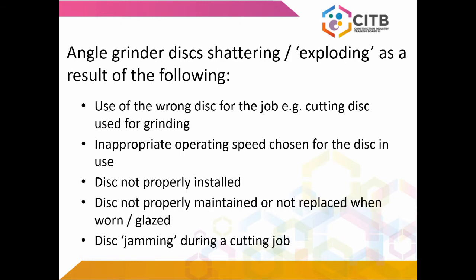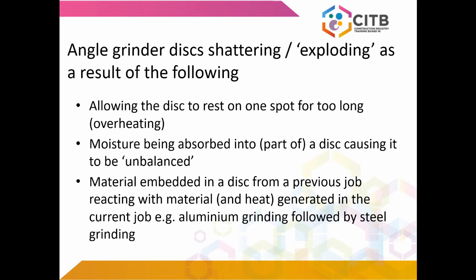Angle grinder disc shattering or exploding as a result of the following: use of the wrong disc for the job, for example, a cutting disc used for grinding, inappropriate operating speed chosen for the disc in use, the disc not properly installed, disc not properly maintained or not replaced when worn or glazed, and disc jamming during a cutting job. Allowing the disc to rest on one spot for too long, so overheating the disc, moisture being absorbed into part of a disc causing it to be unbalanced, and material embedded in a disc from a previous job reacting with the material and heat generated in the current job, for example, aluminium grinding followed by steel grinding.